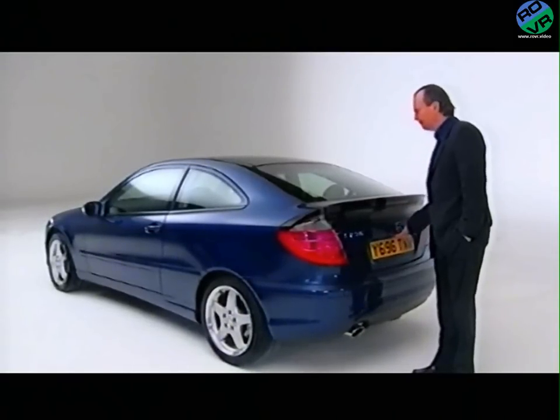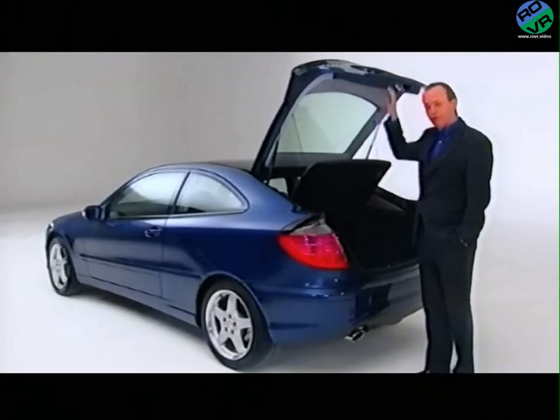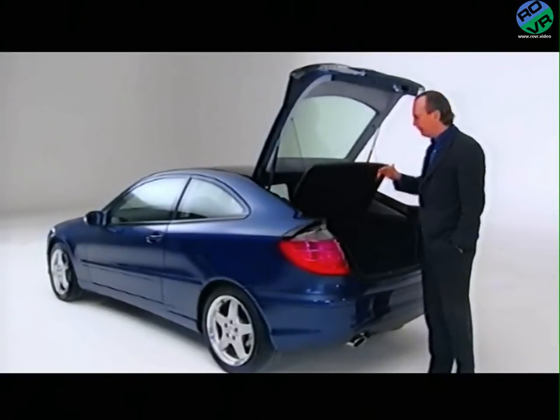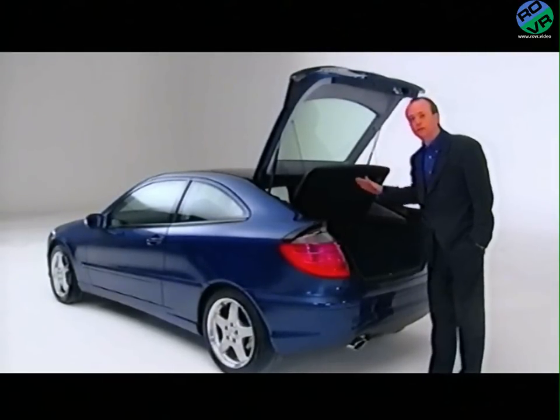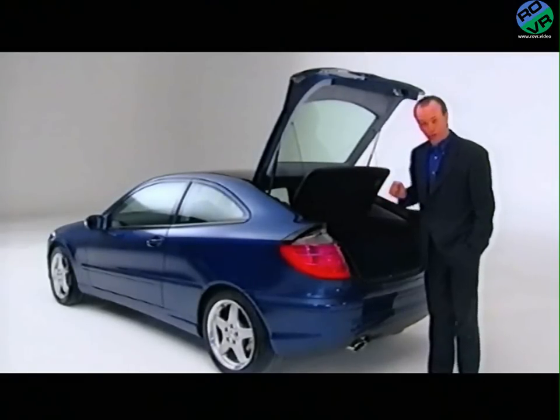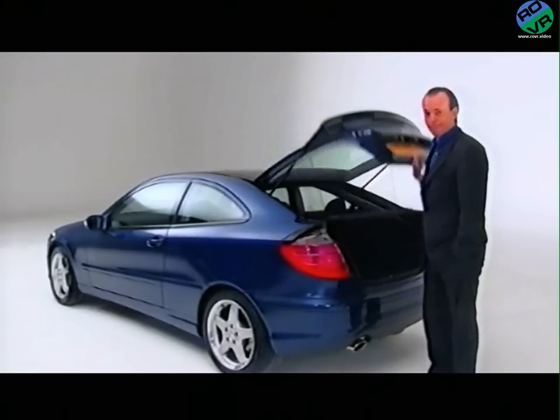Just have a look in here. At the risk of sounding desperately tedious, there is 310 litres of luggage capacity in there, and if you fold the rear seats flat, you triple it to 1,100 litres. More than enough room for you and your baggage's baggage.